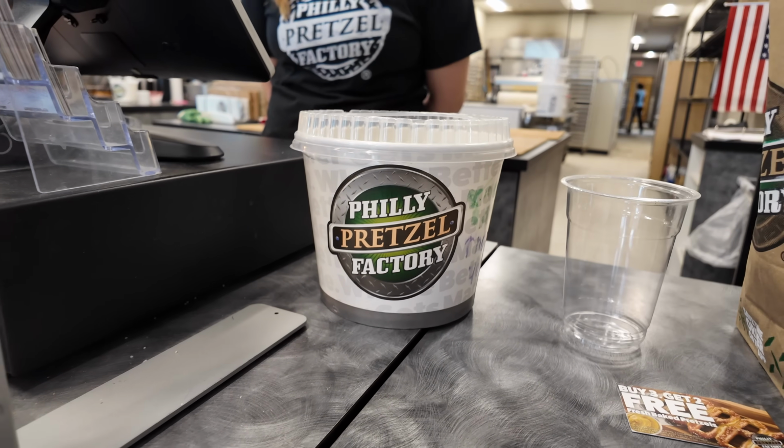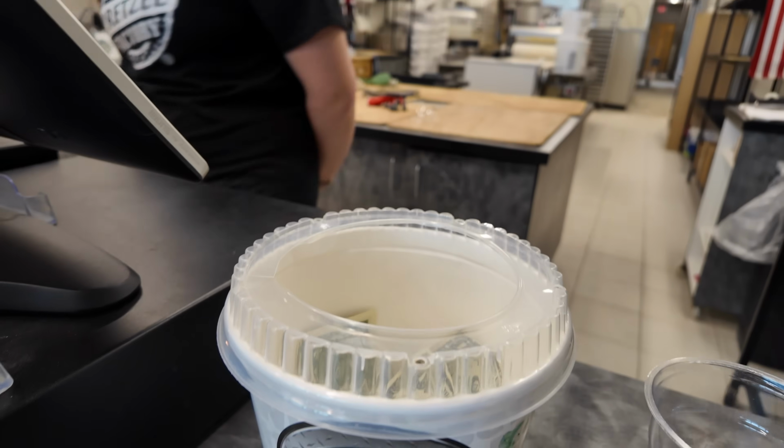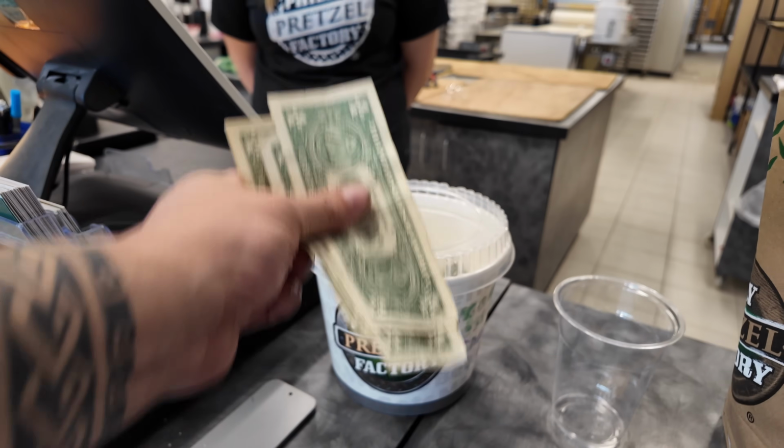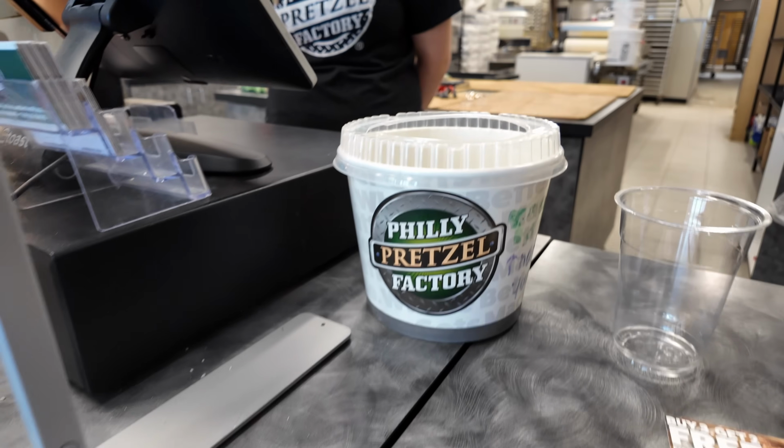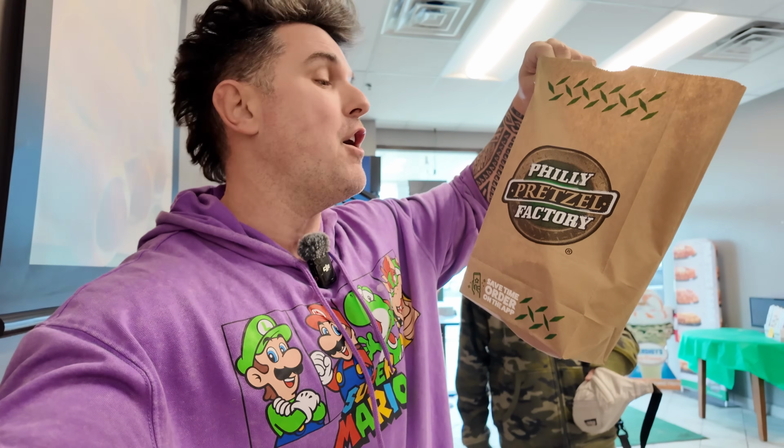They got their custom Philly Pretzel Factory tip bucket. It's big. And let me tell you, some bucks in there. We're gonna take a few dollars, we're gonna toss it in there. Everyone here at the Pretzel Factory is doing such a wonderful job. Thank you. You're welcome. All right, adventurers, we have our official Philly Pretzel bag of fun.